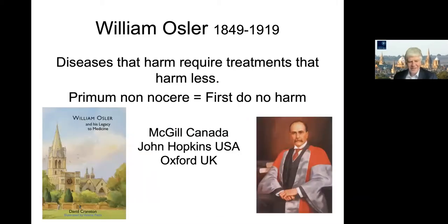William Osler is a great fan of mine. He was Regius Professor of Medicine and said that diseases that harm require treatments that harm less. And an ancient saying is, first do no harm, primum non nocere. So I think HIFU follows Osler's principles.